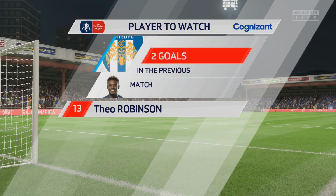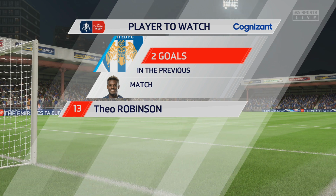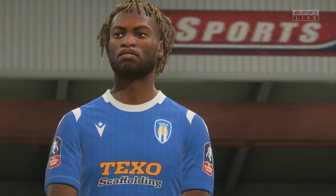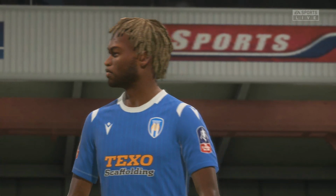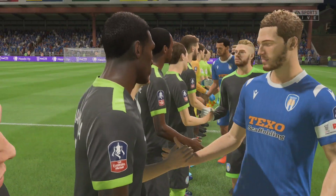Well, who will be the player to decide the outcome, to determine the course of events? No reason at all why it won't be this man. Lee, what do you anticipate seeing from him? Well, yeah, when defenders look who they're playing against, they always look at the goals. Two goals in his last previous game, he's certainly a threat to them today.